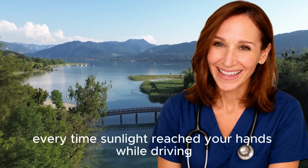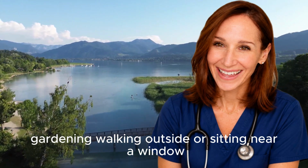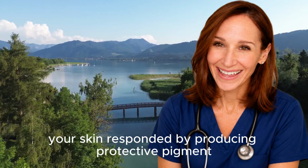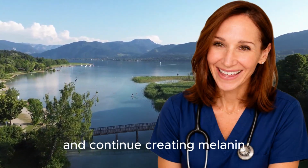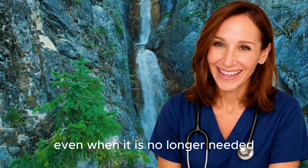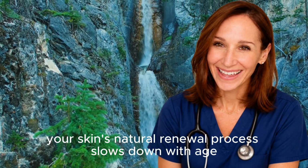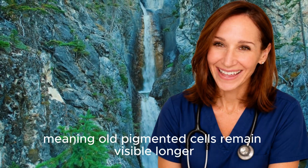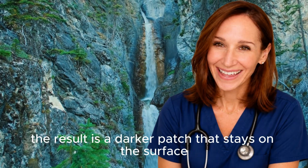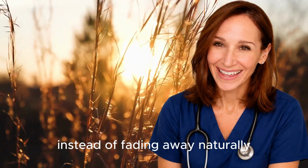Every time sunlight reached your hands while driving, gardening, walking outside, or sitting near a window, your skin responded by producing protective pigment. Over decades, some pigment-producing cells can become overactive and continue creating melanin even when it is no longer needed. At the same time, your skin's natural renewal process slows down with age, meaning old pigmented cells remain visible longer. The result is a darker patch that stays on the surface instead of fading away naturally.